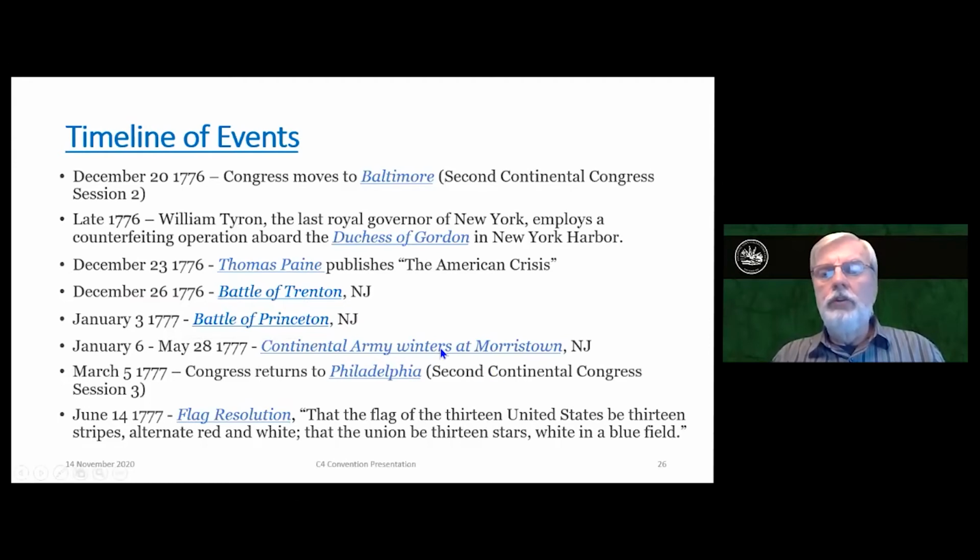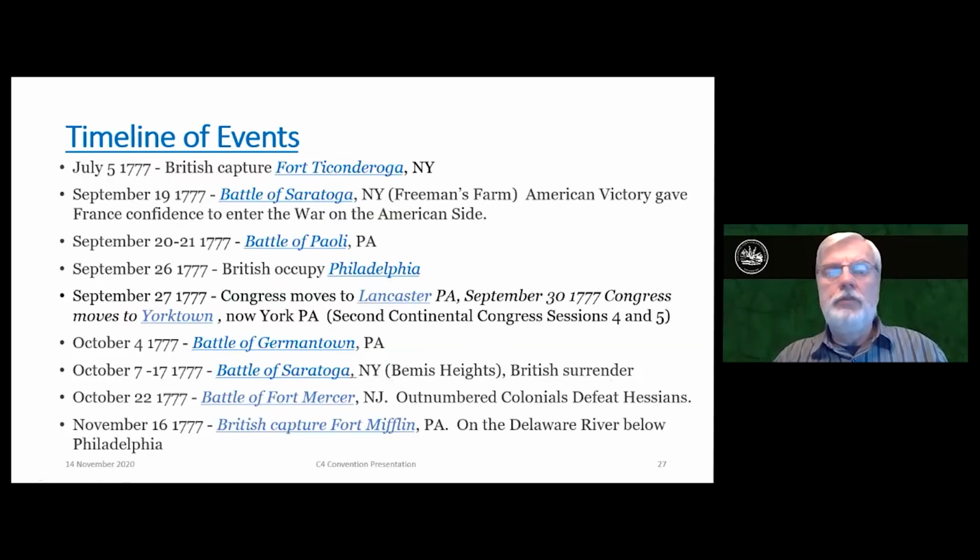The Continental Congress winters in Morristown later on, after these battles. The Second Continental Congress returns to Philadelphia after we realized that the British were not going to come across New Jersey and take over Philadelphia. The flag resolution occurs. We finally have a flag with 13 stars and red and white stripes. Fort Ticonderoga, the British capture that. Battle of Saratoga.